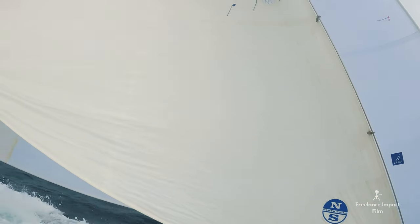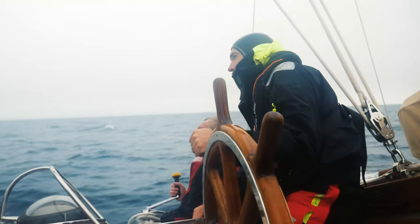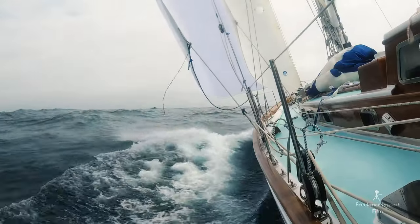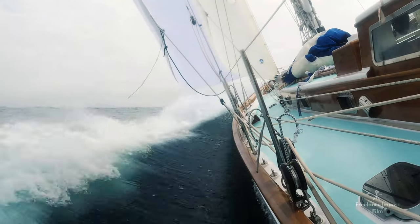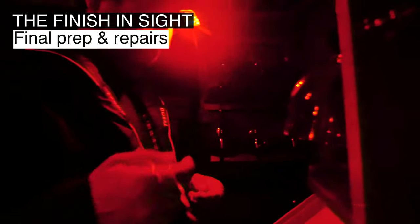The area of the southern part of England going into the English Channel, across the Irish Sea, towards Fastnet Rock, you're dealing with an area of a lot of weather systems that move through very rapidly. It's a very challenging offshore race, and you throw in the element of the potential for colder temperatures, and you have to be very, very well prepared to do the Fastnet.